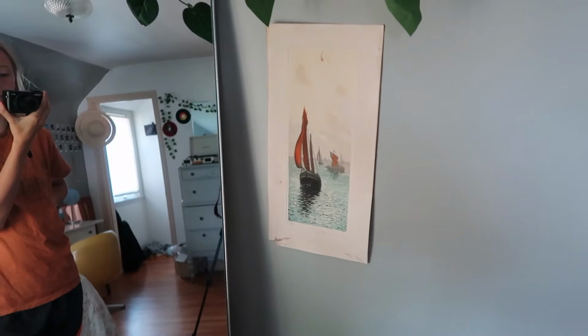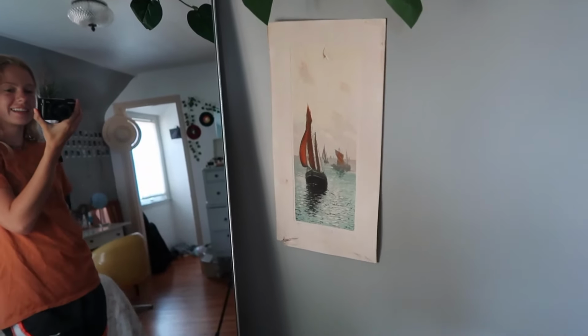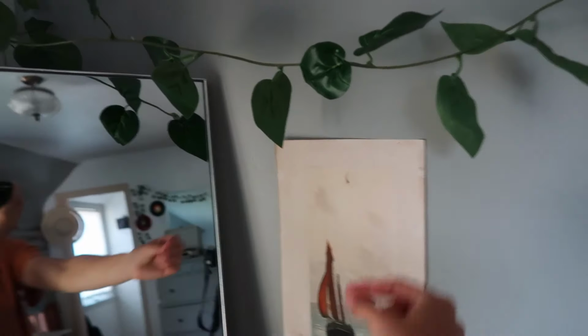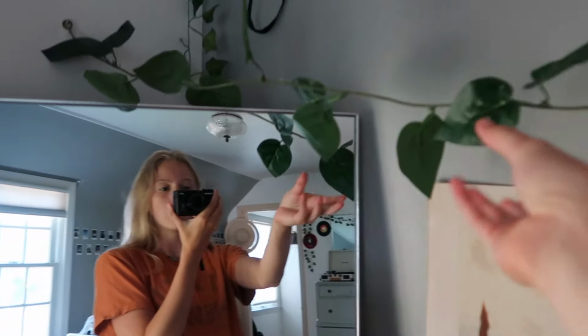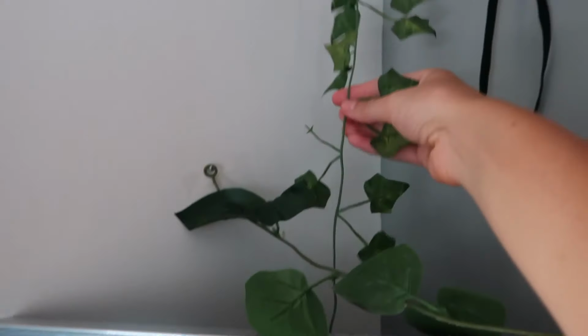And I was like, okay, this is the beginning of my new room. Like, literally, that's what I thought. It's kind of what I'm going for. So, that is definitely staying. And this vine is actually from the dollar store. But it's so different. It's not like, okay, this one. This one you see everywhere.